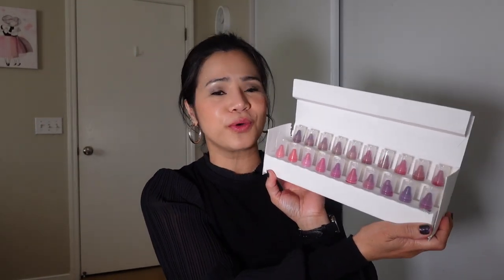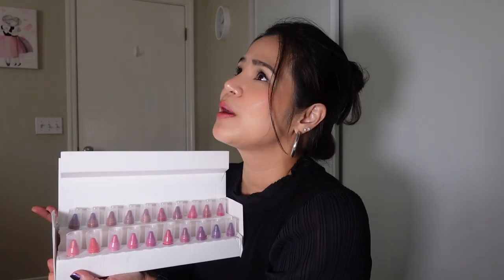Alright guys, I guess that's it for today. We covered all these mini chubby sticks. They are so cute and I love all of them. Most of them are very pigmented. Some of them are just like a tinted balm, but I love it. Very moisturized because you just love to have those pouty moisturized lips, right?